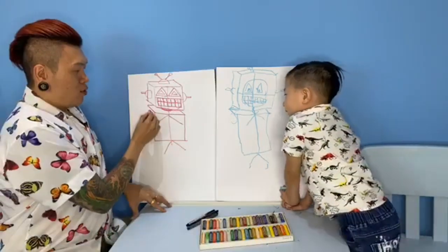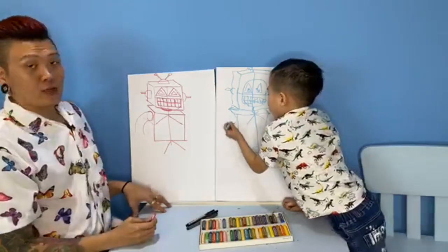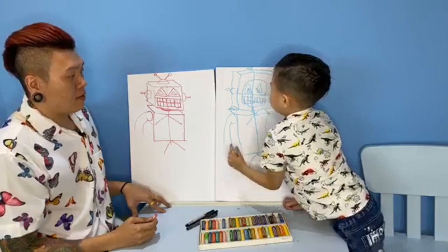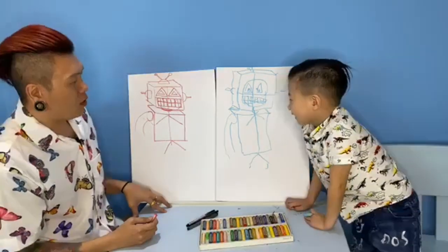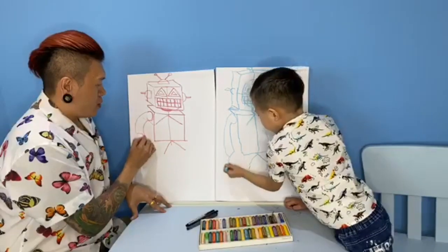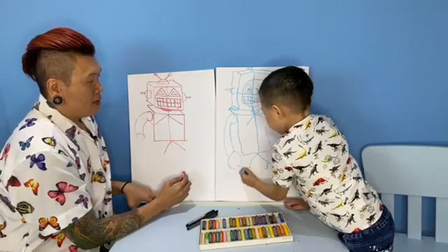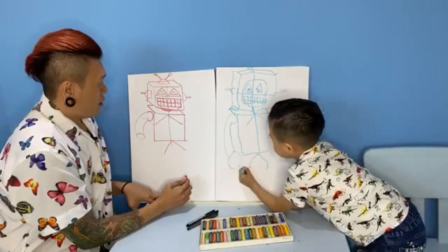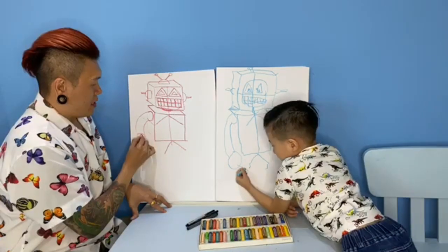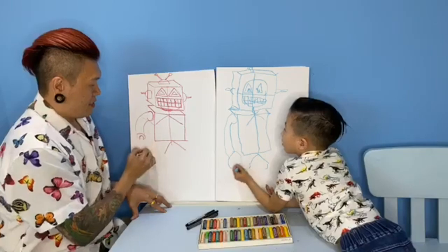Alright, and then we do two brackets. Two longer brackets. It's quite long. Yeah, long arms. Alright, and then we do one circle at the bottom that connects the two. Okay, and then we do a small semicircle here and two lines.